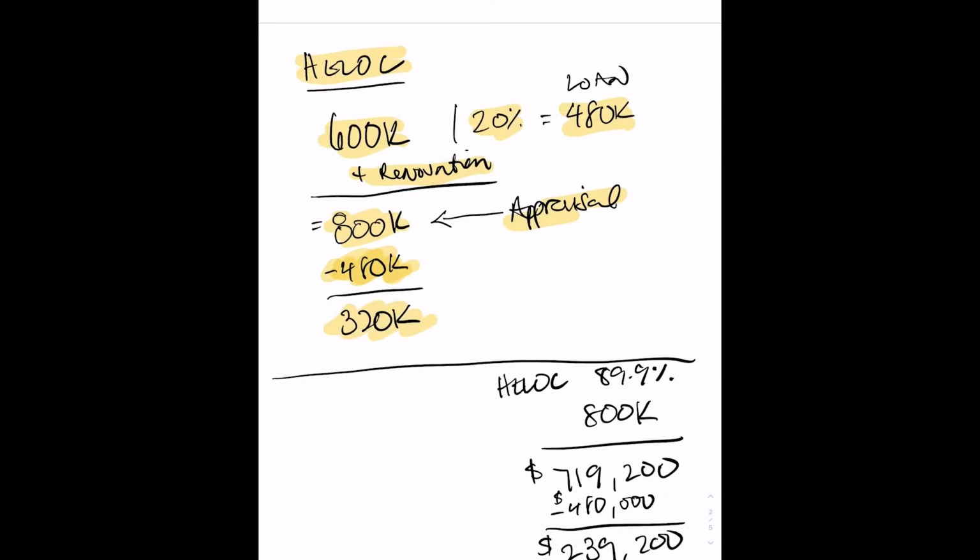Now let's see how this HELOC comes into play. A HELOC is basically a credit card that you can use at your will. Of course, I highly suggest that you only use them for investments, not like buying a boat or something, but investments like buying a house, using that money for a down payment, or doing renovations or something of that nature. Normally HELOCs will give you about 89.9% of what your home is now appraised at, minus of course what your loan is. So let's say your house is now worth $800,000, 89.9% would come out to $719,000, minus the $480,000 of the loan. That gives you $239,000 of credit that you can use on whatever you'd like.